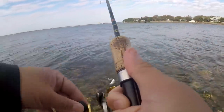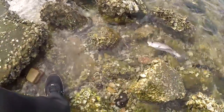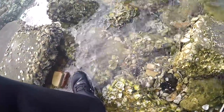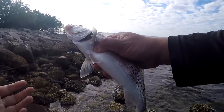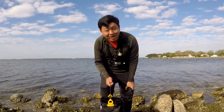First victim of the day. Bit on the shrimp, all the way on the bottom, too. Got my waterproof socks with me today, so we're good. Look at this beauty, huh? Ooh, easy, easy, bro, easy. Yeah, all right. Beautiful, beautiful fish right here. First one of the day. What a way to get the day started, huh?